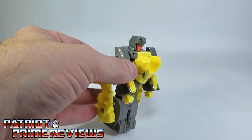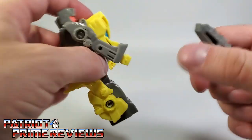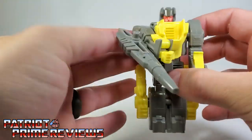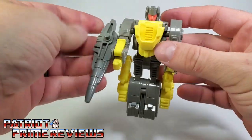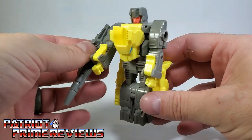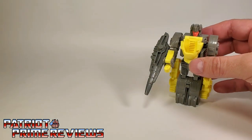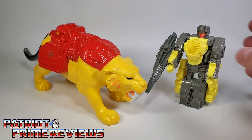Now, you can take Catilla's weapon. Right here is a little peg on the bottom that will match up to a peg right there on the forearm. So you're going to peg that in. So now Catilla has, it looks like a fusion cannon. So it's pretty cool. I mean, it's a decent looking Transformer, one of the better Pretender innerbots, in my opinion. So there we have Catilla in robot mode and Catilla's Pretender shell.